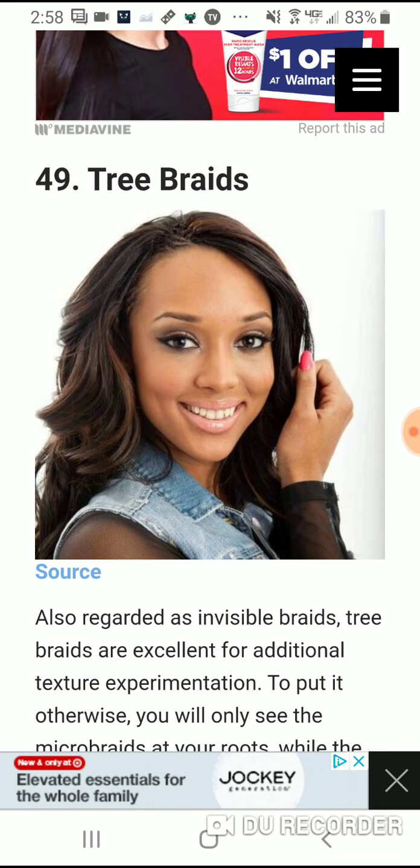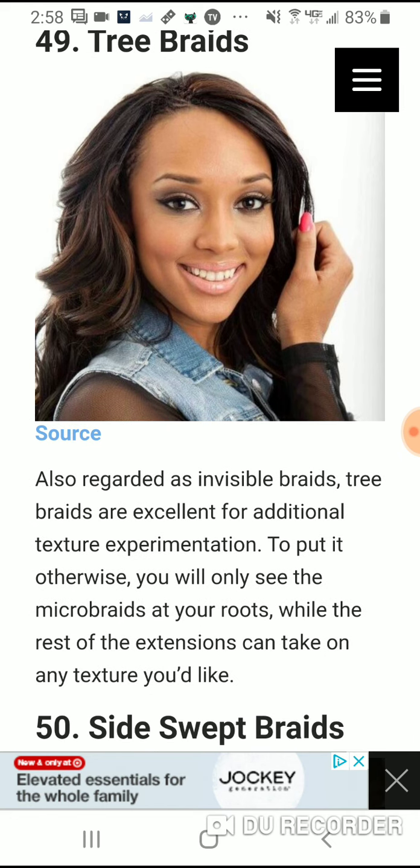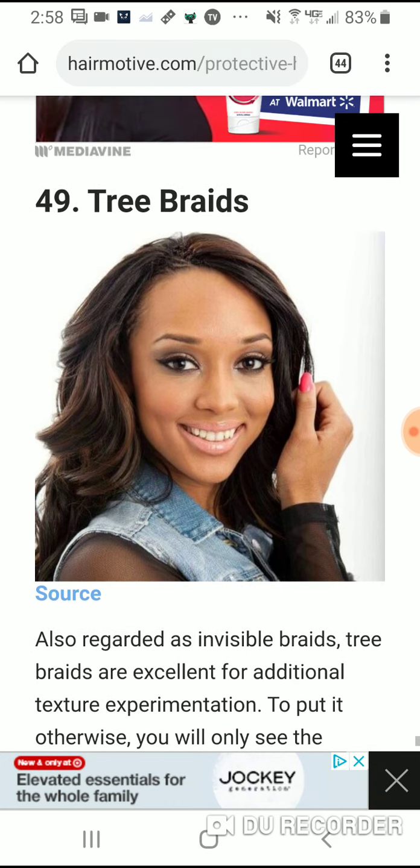Oh, 49. Tree braids. I also regard them as invisible braids. Oh, invisible braids. Tree braids are excellent for additional texture experimentation. To put it otherwise, you will only see the micro braids at your roots, while the rest of the extensions can take on any texture you like. I don't even know about this one, but okay.